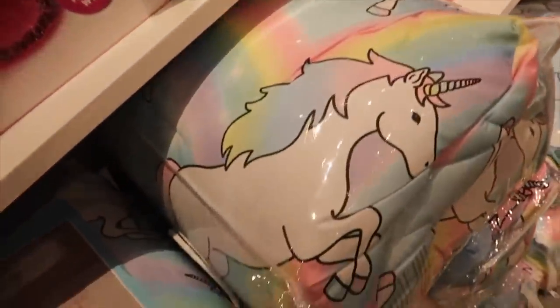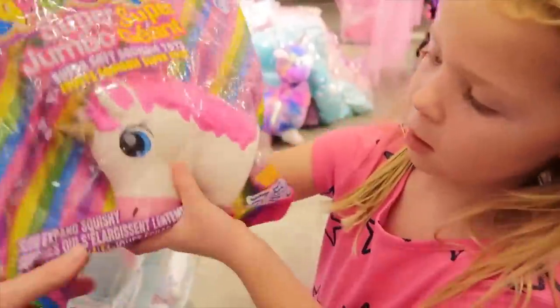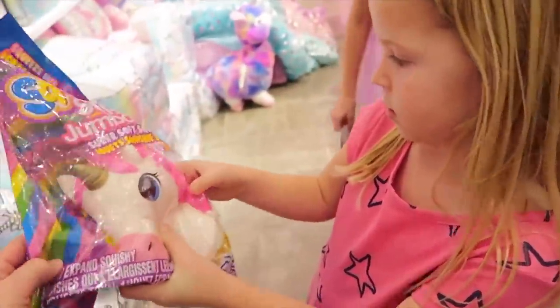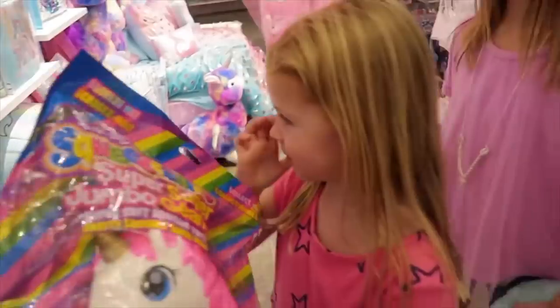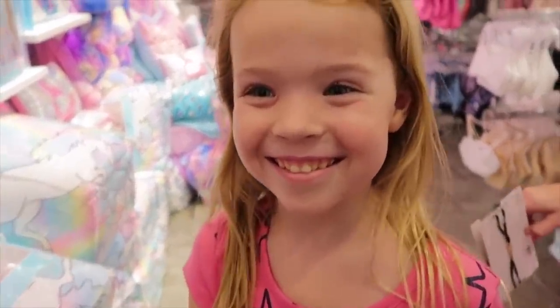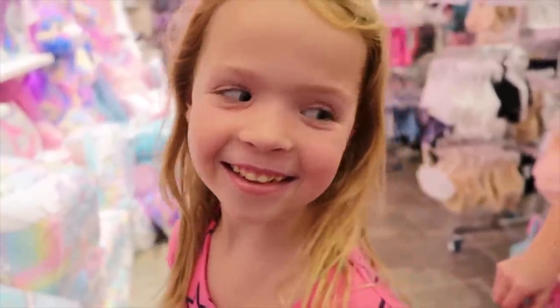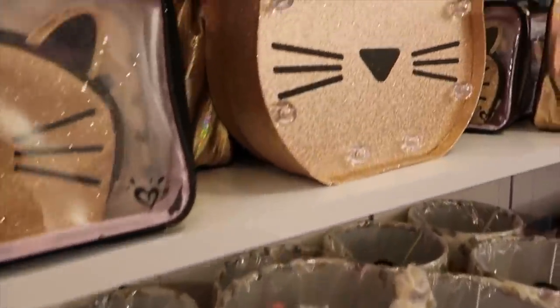That's cute, too. I found this squishy. Is that a unicorn squishy? Yeah. Love it. I need it. Maya, do we really need it or do we want it? Need it. No, think again. Want it. There's a difference, isn't there? Oh my goodness, this kitty cat room stuff is so cute too.